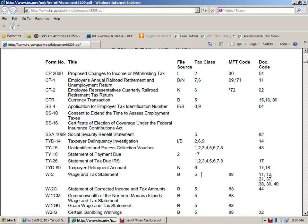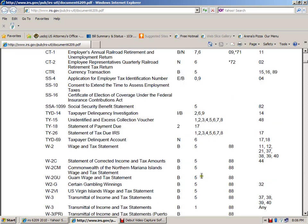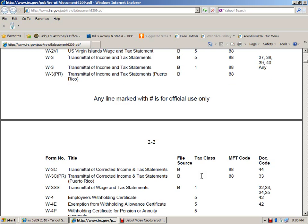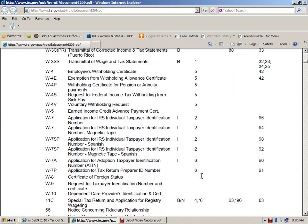As you can see, W-2s of all different types, I'm just going to scan down. All the W-2s are Class 5 gift and estate. W-3 isn't, but I never used one. Oh, there's the W-4s. Well, my God, they're all Class 5. Now, when I say gift or estate, please don't hang me on that. It's either gift or estate. I don't know. But it's a Class 5. It's not income. You don't put it on a 1040 on the income line.